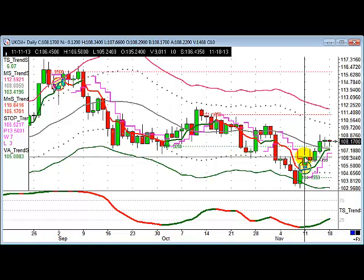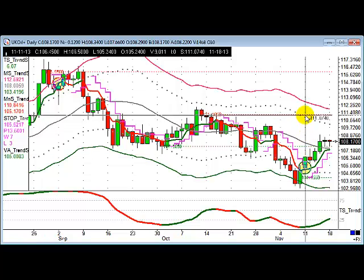I'm expecting more upside here because the market is in an uptrend on the monthlies, so I'm expecting a little bit more of a push to a minimum of 111, maybe up to 112.5, but really looking to a minimum of 111 where my cursor is right there. If we can get there from 106, that'll be a 500-point rally. A really nice move, and a lot of profits potentially to be had there on UK oil.